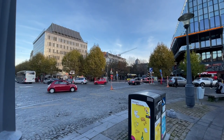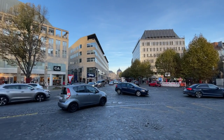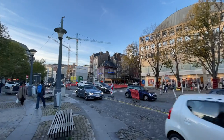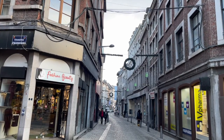Later I decided to take a walk to the city. It took me just 5 minutes to walk to this place, and that's really nice. I'm already at the shopping center, and there's a lot of things to see here. There's some churches, the municipality, some museums, all those interesting things to see in Liège.